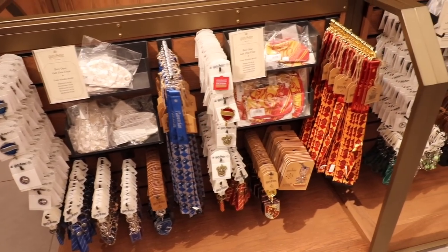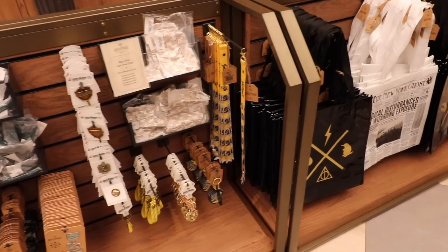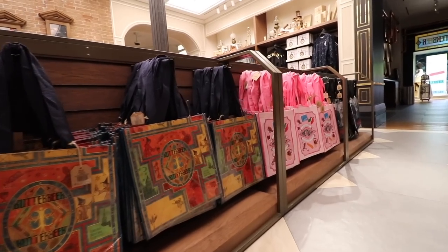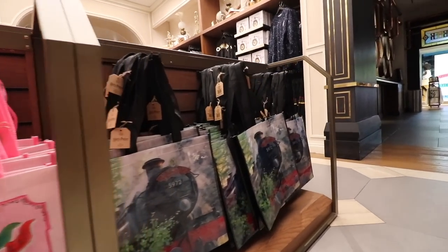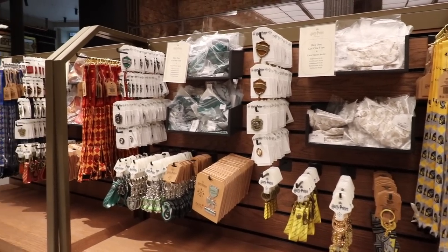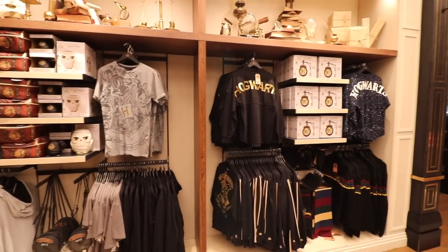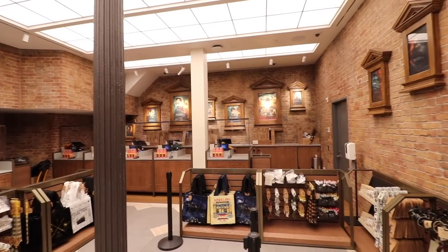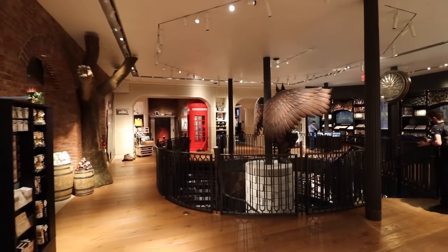There's a lot of merchandise to check out as you're checking out, so make sure you take a look. I love the different variety of reusable bags that they sell here. Lots of keychains. Plenty of other merchandise to take a look at. And the checkout area leads into the atrium, which is where the Griffin is located.